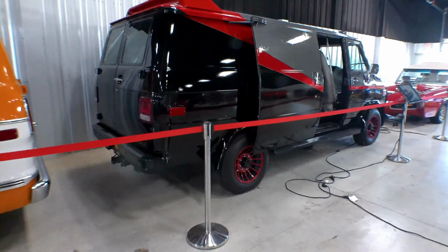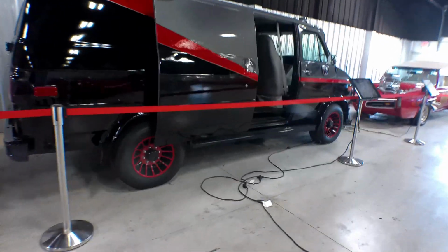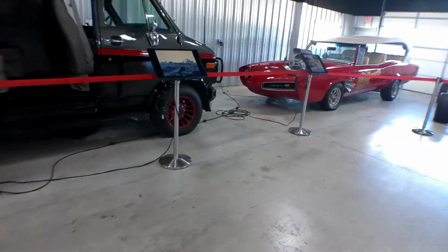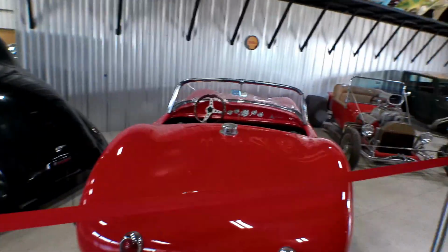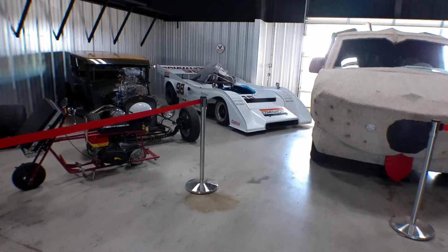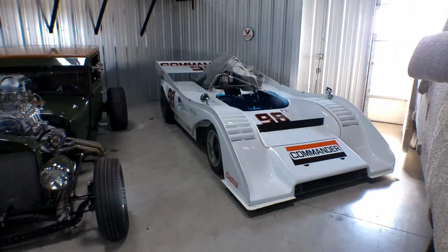It's got a lot of actors. The old 18 van there. This one is? Yeah. And then the McLaren back there, that thing is a piece of history right there, including the Indy car. But this is an all original McLaren Can-Am car. You know anything about Can-Am?